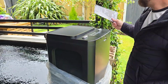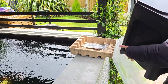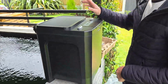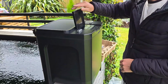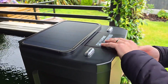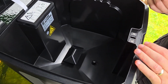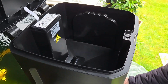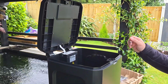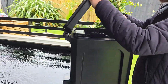Instructions, you don't read them. Do that there. So straight away you've got your solar panel, haven't you? There's loads of these videos on YouTube, guys. You don't need to see me doing it. Massive space for plenty of food. Food comes out that way, does it? Yeah.